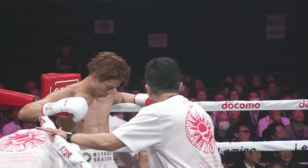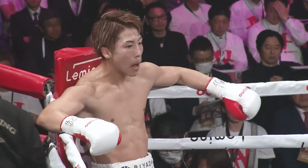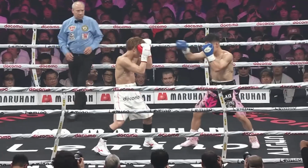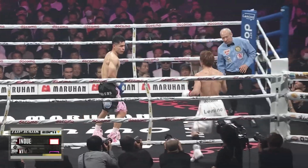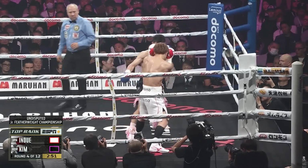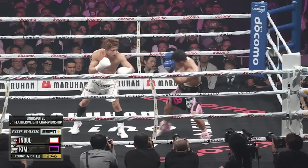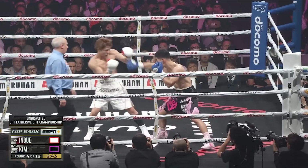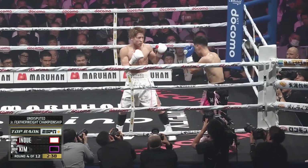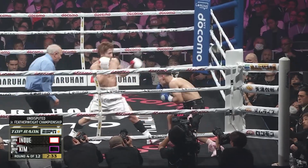Yes. The body work is going to set up the headshots eventually. It's going to slowly start to break Kim down. He's going to start paying attention and start to block that body, and he's going to leave himself open upstairs. And if that inflammation continues, oh, that's just a trip there. But yeah, if that inflammation continues under the left eye of Kim, and his cut man Ray Fry can't get that under control, that's going to spell trouble for that right hand of Naoya Inoue, which is snappy and powerful. So you see Inoue getting right to it, letting that right hand go right now.